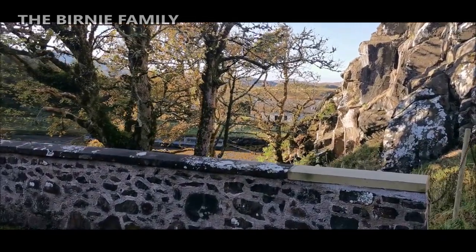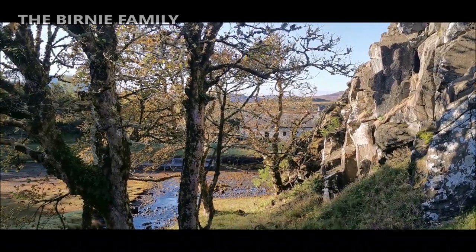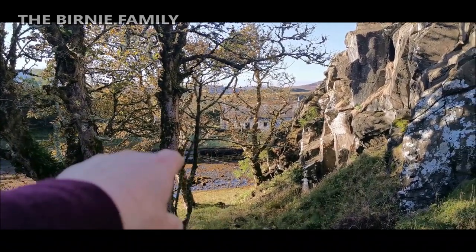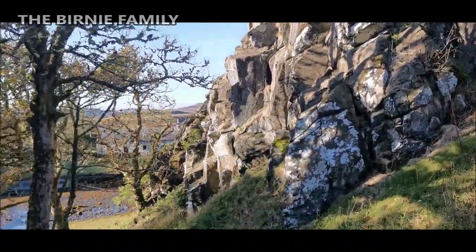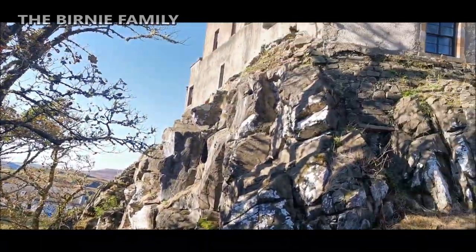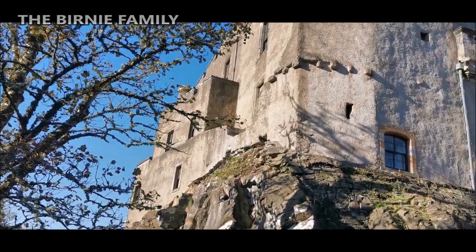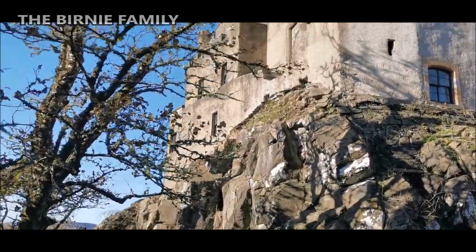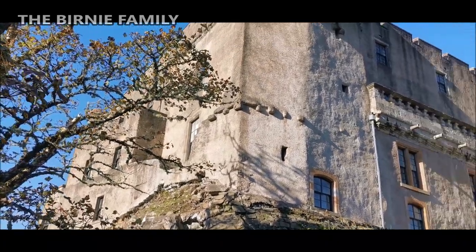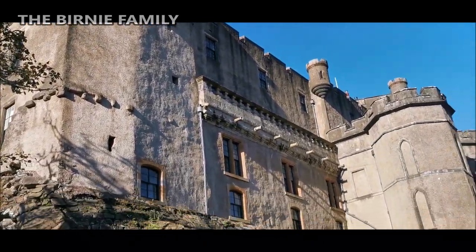What have we got over here? Yeah, this is a little bit more of your spectacular one. I think this bit down here is tidal, guys. It looks like it, you know, because the Loch Dunvegan is just over there. And this pool sort of comes down to it. Trying to get every angle for you, guys. I'll obviously film on the way back up as well so you can get a good look again.